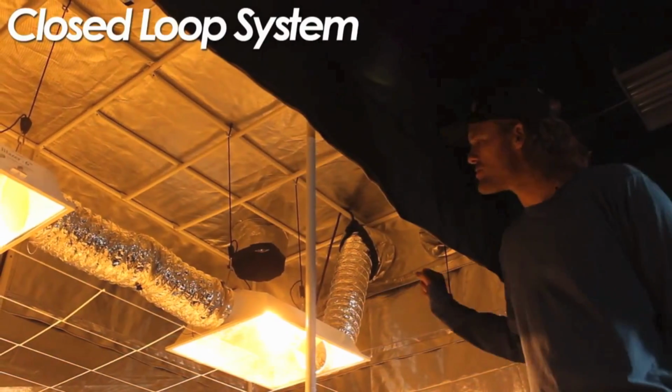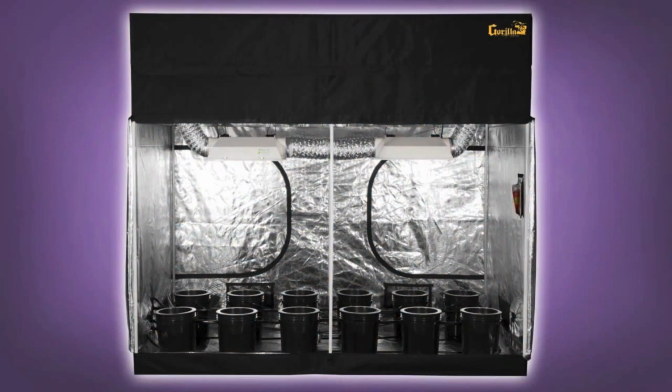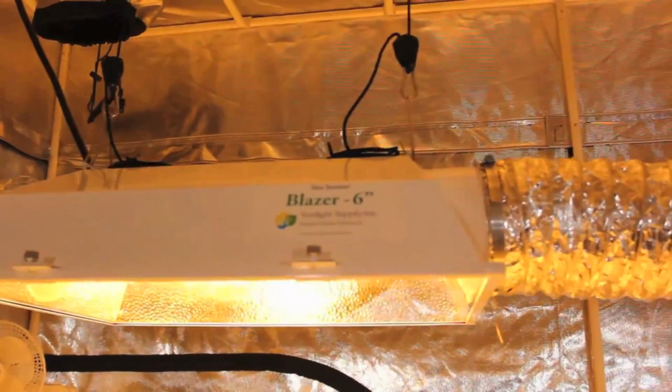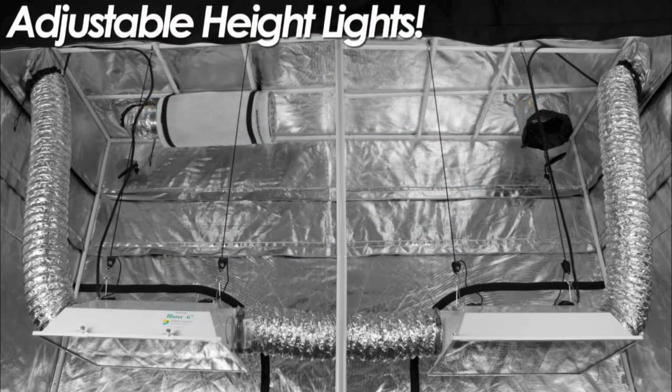Now these Super Rooms are professionally designed, and you can see that in a closed loop air-cooled lighting system. What closed loop air-cooled lighting means is that these two reflectors are individually cooled from the rest of the tent. This is very important to properly cool your lights, and so that's separate from your carbon filter for your output air. That way if you ever have CO2, you can have the CO2 stay inside and it won't blow right out the exhaust.